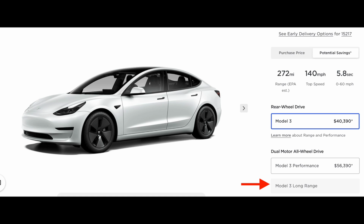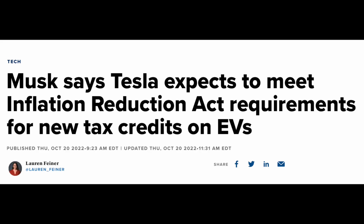The long-range Model 3 is no longer for sale on the Tesla website, but it does say it will be back online, available for order in 2023. Now, with the EV tax credit, changes could happen with the price. Previously, it was higher than $55,000, which is the cap for sedans on the EV tax credit. That would give you $7,500 back whenever you file your taxes for 2023. So it will be 2024. So that price could come down in 2023. I do expect it will, because Elon said that Tesla will fully qualify for the EV tax credit.